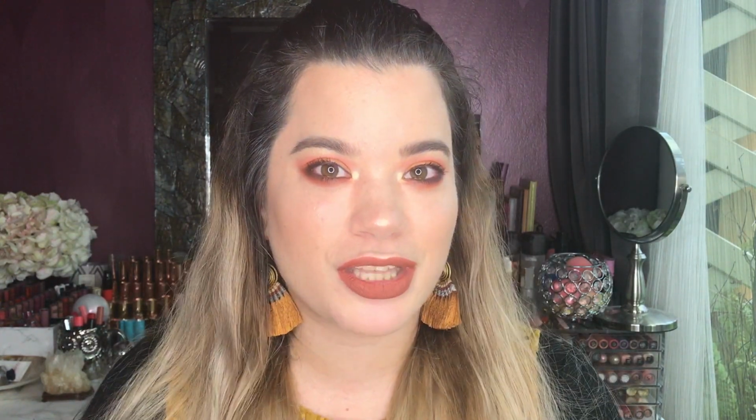So my list of favorite fall eyeshadow palettes would not be complete without this Natasha Denona Sunset palette, because oh my god, I love this thing. I love it. It is just so pretty. It's pretty, it's gorgeous, but this is just on another level. The shades in this are just perfection, and I especially love the shimmers in here. Natasha Denona, in my opinion, does really great shimmer shades.